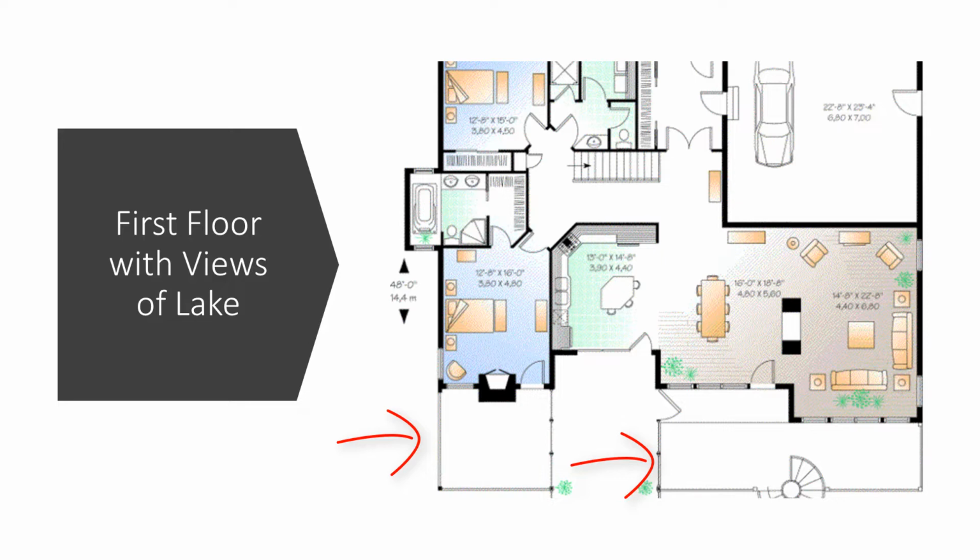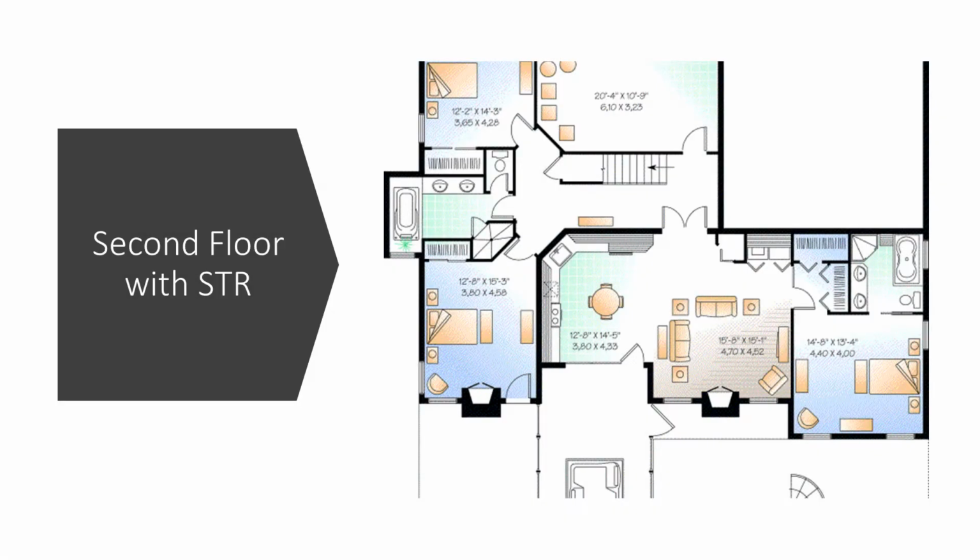These areas existed both off the living room and the master suite. The second floor of this concept had two additional bedrooms and another bathroom for the main house, as well as a game room. But the thing that appealed to us most about this was a separate living facility, which could be used for visiting family members or a short-term rental.